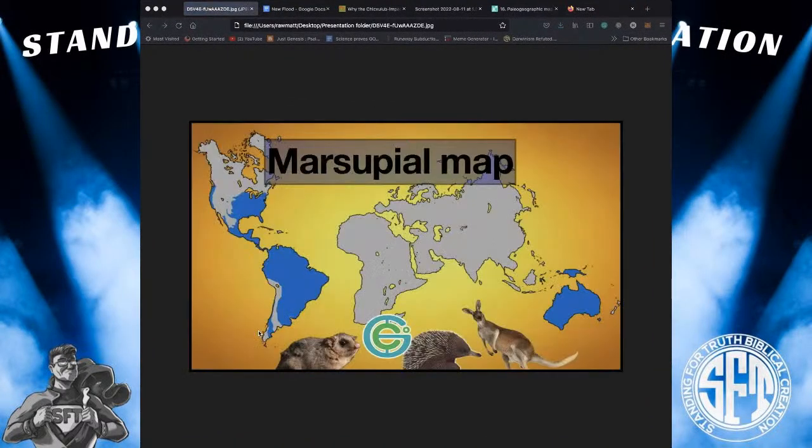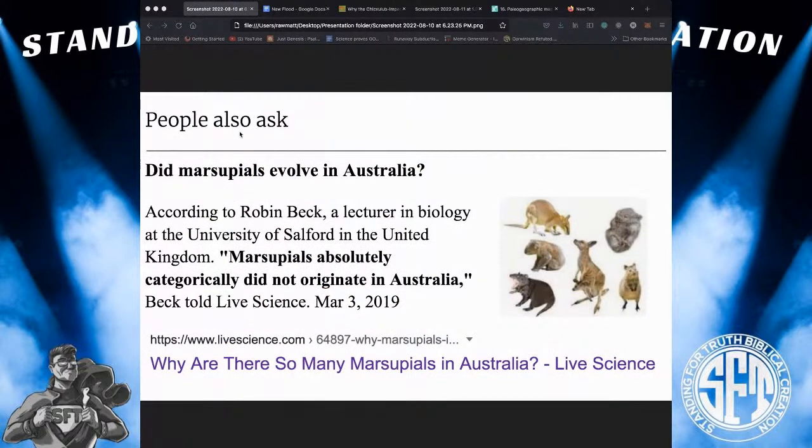That's why when we look at the diversity of marsupials on maps, they're not confined to Australia. We find them in North America and South America as well. Not what they predicted whatsoever. And then what did we say when you Google it now? Did marsupials evolve in Australia? They said marsupials absolutely categorically did not originate in Australia now. And that's why when the evolutionist likes to ask, how did the kangaroos get to their present locations? The best answer to give them is the same way that they get wherever they go. They hopped. That's how they get everywhere.